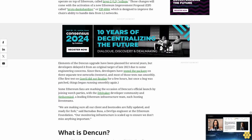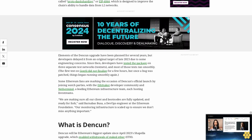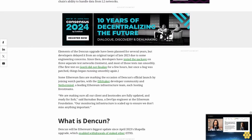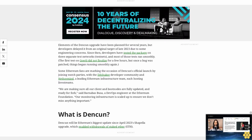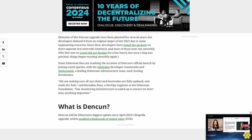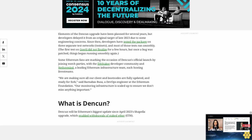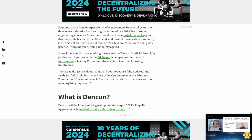Layer 2 networks like Arbitrum, Optimism, and Polygon will benefit the most from Dencun. The networks help to scale Ethereum by bundling up transactions from users and then passing them to Ethereum, where they are settled in big batches. Over the past year, they've become the primary venues for transacting on top of Ethereum, amassing billions of dollars in deposits and consistently boasting higher transaction volumes than the main Ethereum chain.